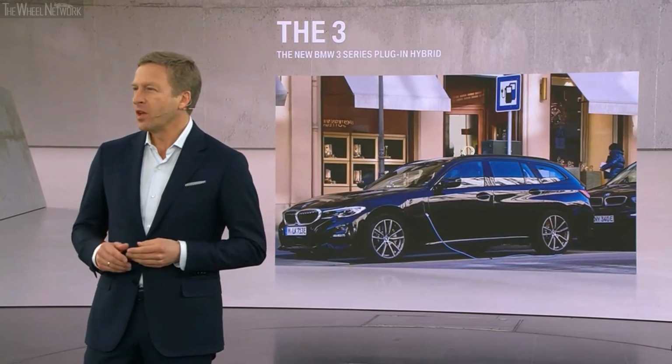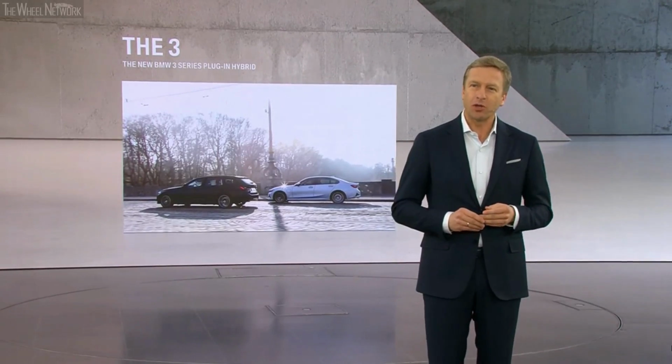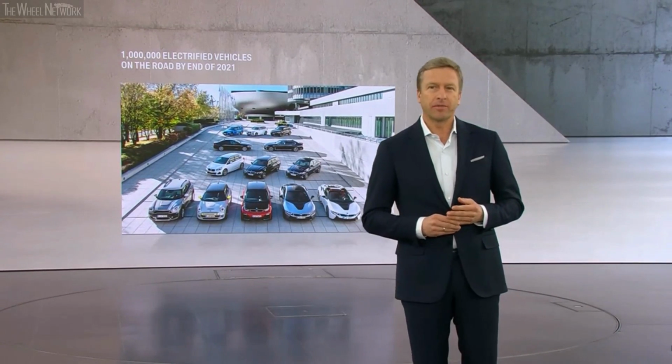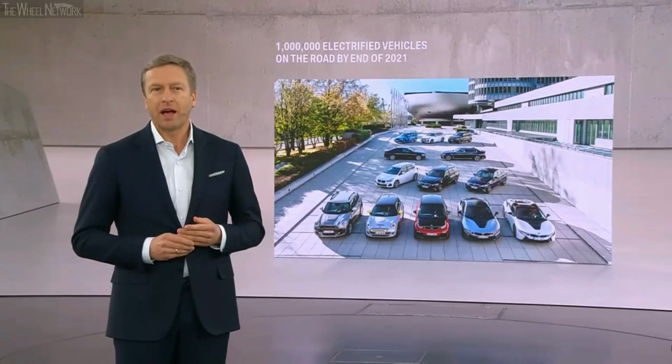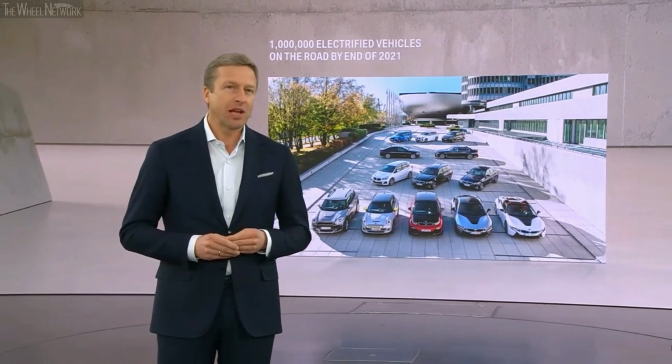Already today, we have over 500,000 BMW Group electrified vehicles on the road, and we intend to double this number by the end of next year. And more fully electric vehicles will be coming next year, the BMW iNEXT and the BMW i4. Today, we want to give you a glimpse of the BMW i4.